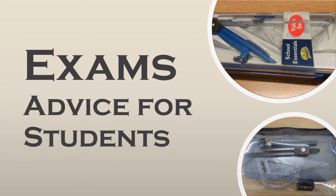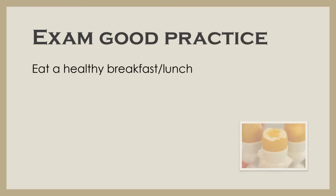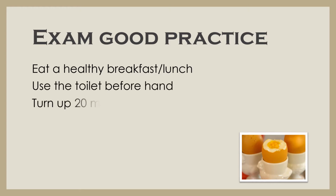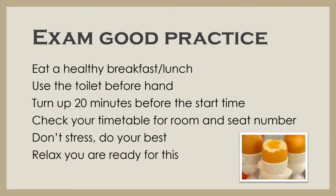Exams advice for students. Exam good practice. Eat a healthy breakfast or lunch. Use the toilet beforehand and turn up 20 minutes before the start of your exam. Check your timetable for room and seat number. Now don't stress, do your best. Relax, you're ready for this.